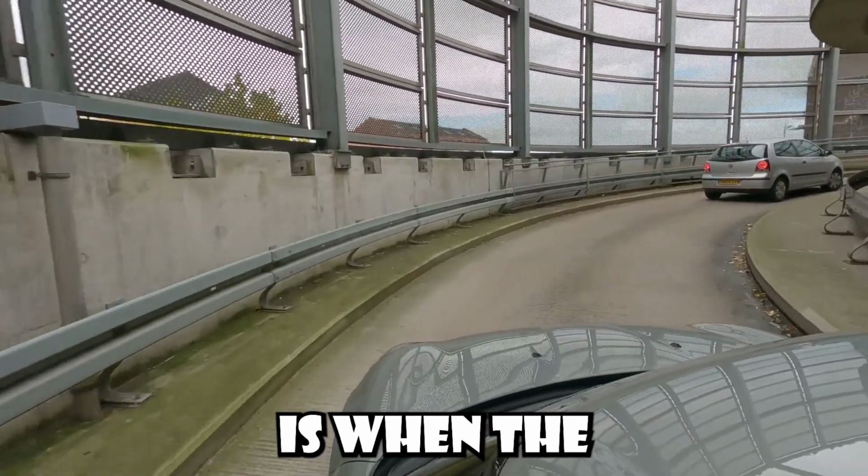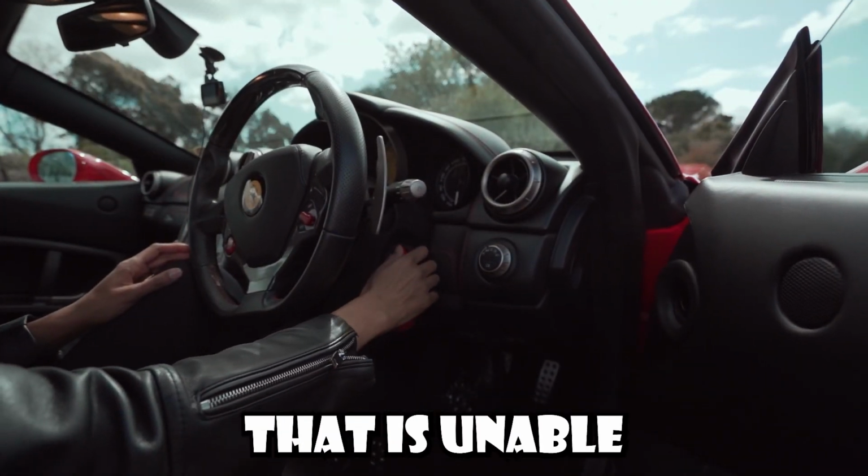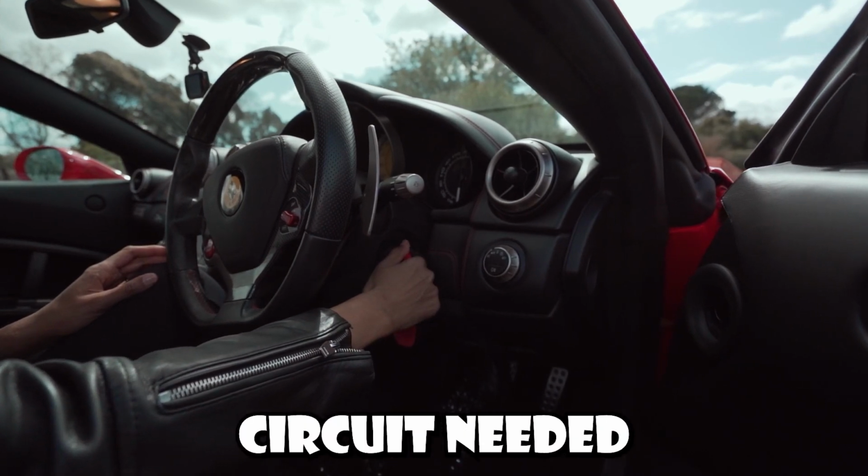Number 2. Car starts and then suddenly stalls. Another sign is when the car starts but then suddenly stalls. This could be due to a worn out or damaged ignition switch that is unable to maintain the electrical circuit needed to keep the engine running.